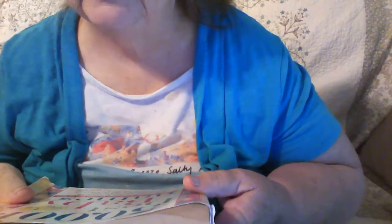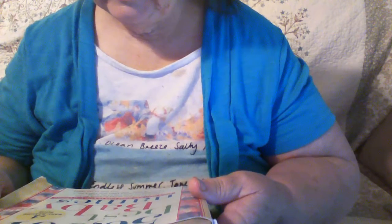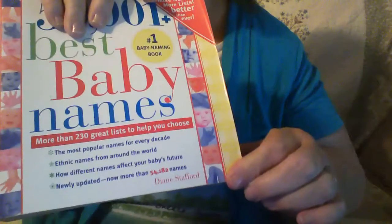Alright, this is a paperback book. It's about babies' names. That's all it is. It's a book about babies' names. 50,001 best baby names. And there's little pictures of hands and faces right there. That would make a good border on a baby book.